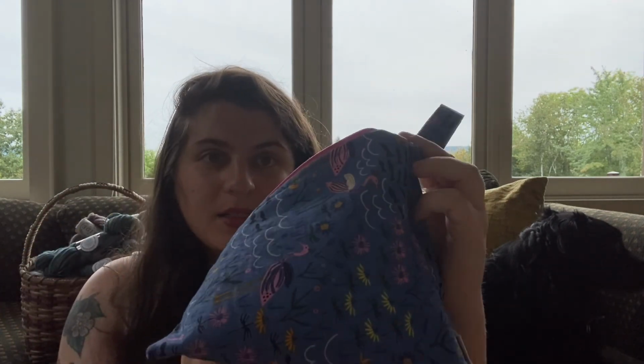And it's got sweet little birds, and I love the shape, the pyramid shape. It is perfect for sock projects. So, put this back in.